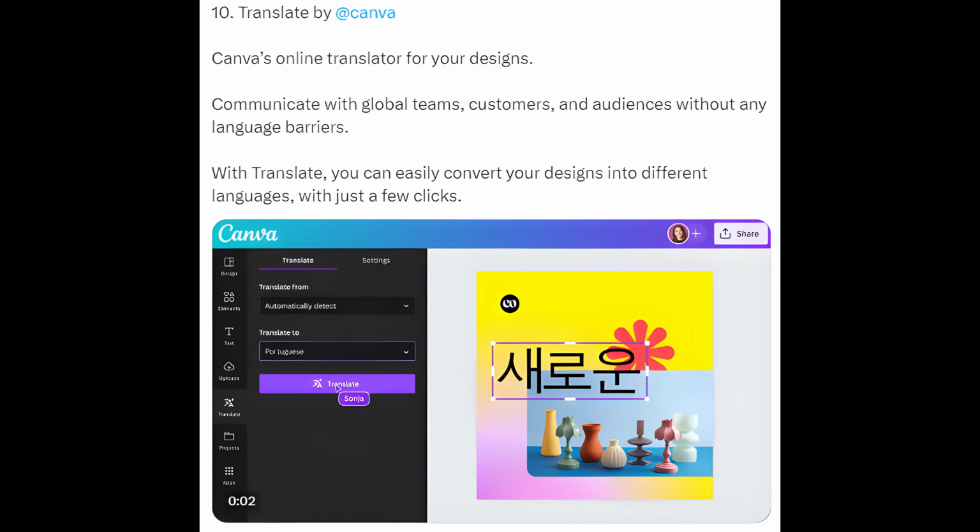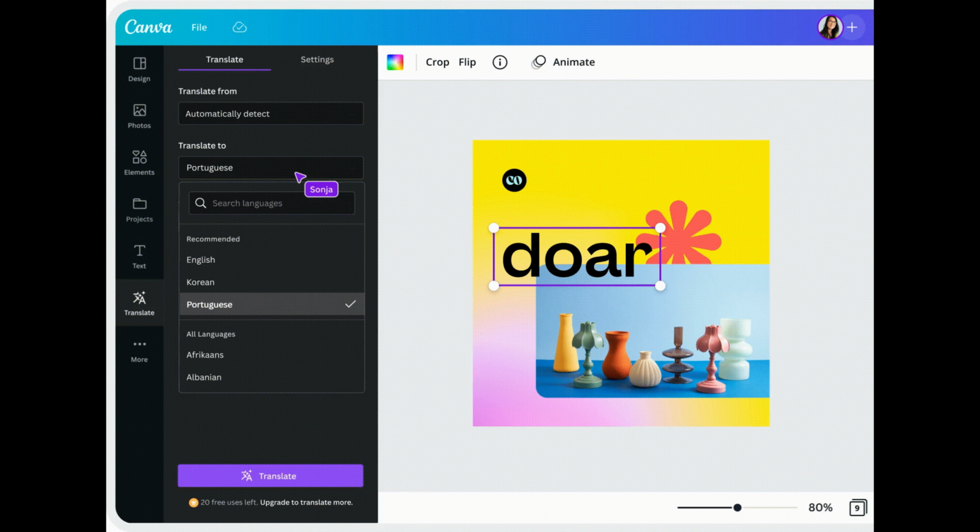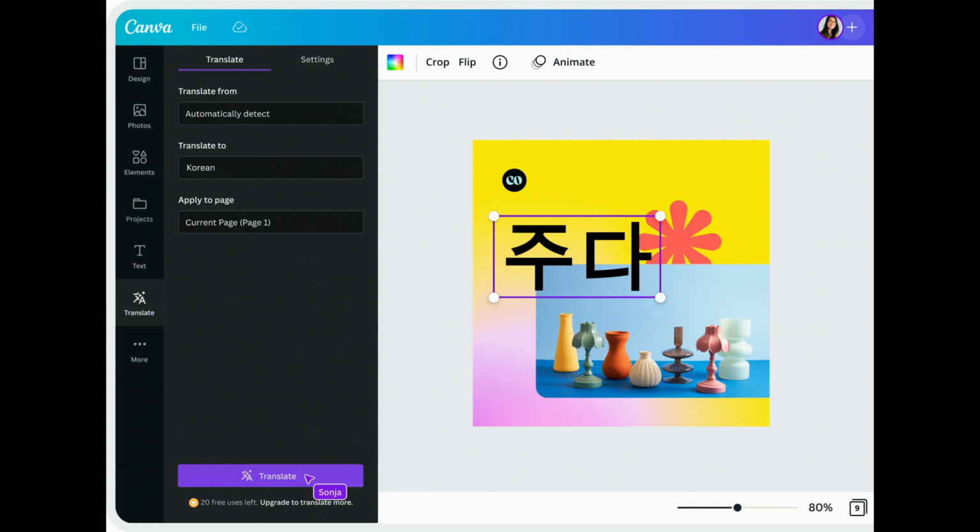10. Translate by Canva. Canva's online translator for your designs. Communicate with global teams, customers, and audiences without any language barriers. With Translate, you can easily convert your designs into different languages with just a few clicks.